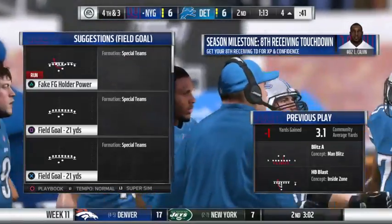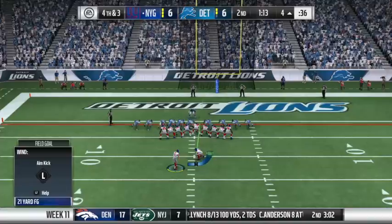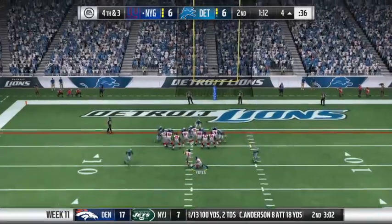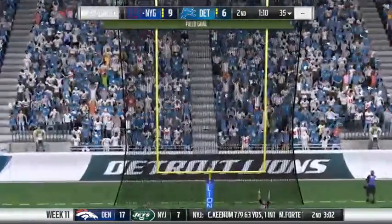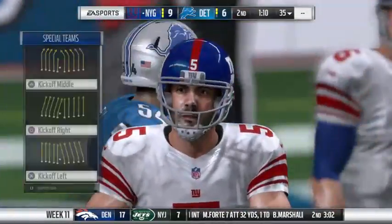So the Giants now are going to turn it over to their field goal unit, from the left hash. Should be a fairly easy one here. And Cundiff able to knock it through. And they take the lead here as it's now 9-6.